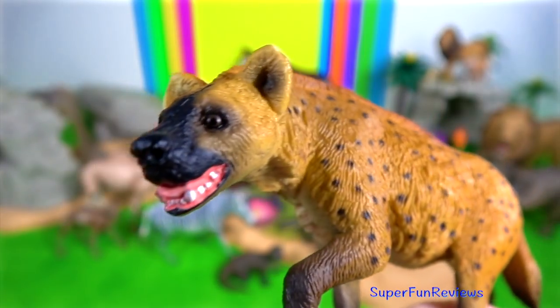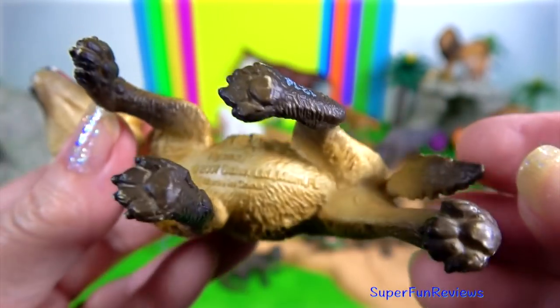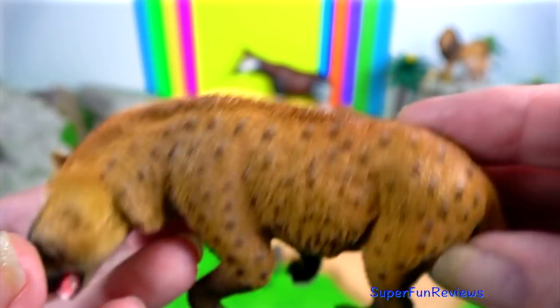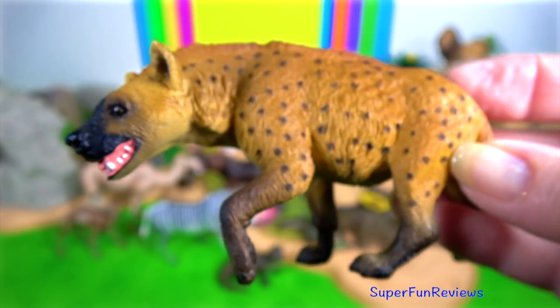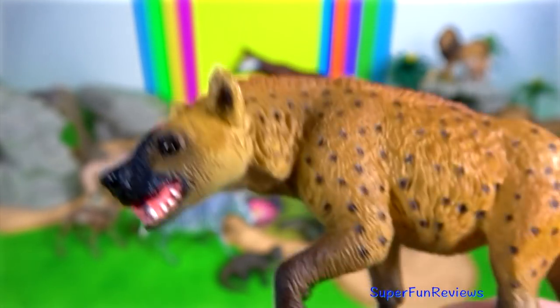Spotted hyenas are scavengers, and they're also skilled hunters. They can take down a wildebeest or even an antelope. They also kill and eat birds, lizards, snakes, and insects. They have very good hearing and sharp eyesight at night.